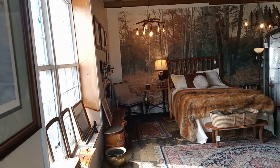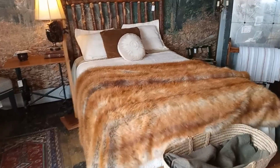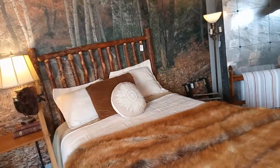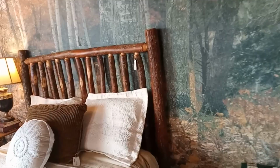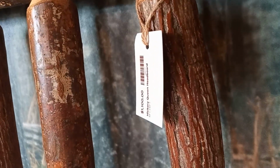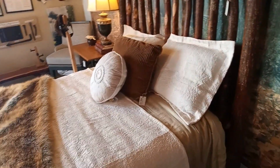Hey, look, we have a place to sleep up here. I wonder how much that bed costs. What is that, a wool blanket? Think it might be. But yes, over there we do have a price tag. What does it say? $1,100? Okay, that's cheaper than that bear bench downstairs.